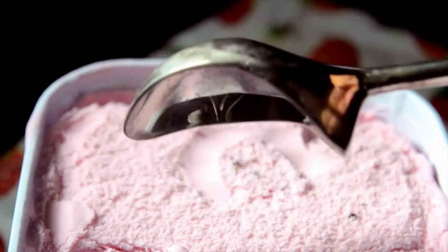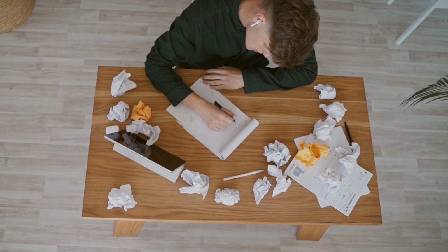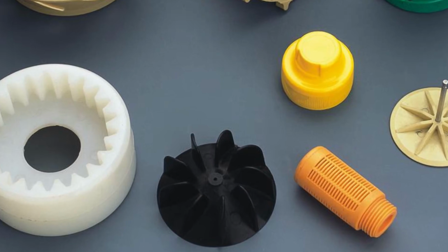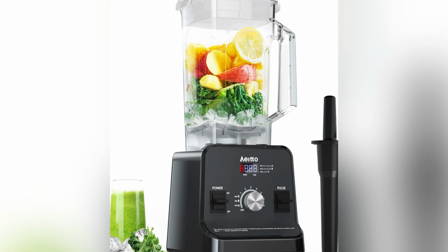That said, it's not specialized for frozen treats. You'll need to add ice, which can water down your drink, and getting that perfect slushy texture takes some trial and error. It's durable for a blender, but it's loud, and the plastic components might not hold up under constant heavy use. This is a solid budget option if you're not set on a dedicated machine, but it's not going to rival the pros on this list.